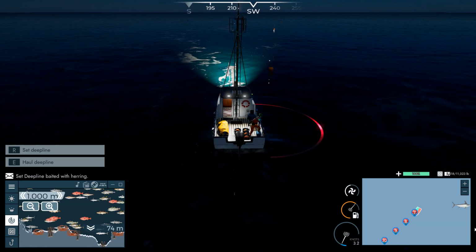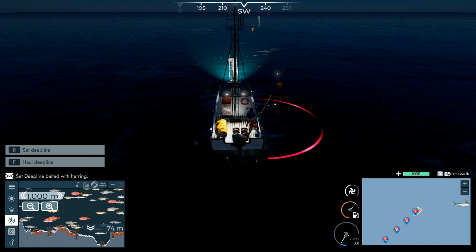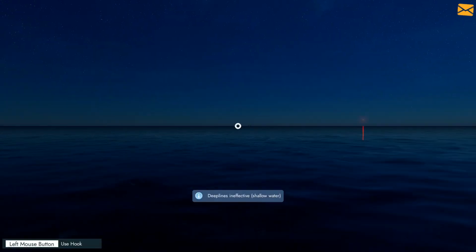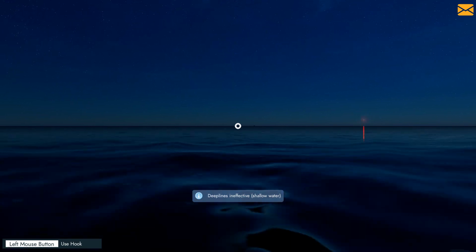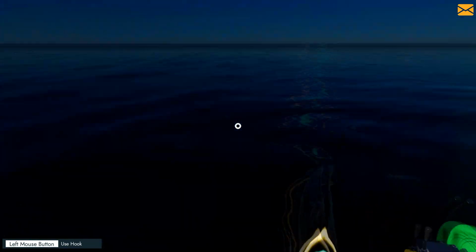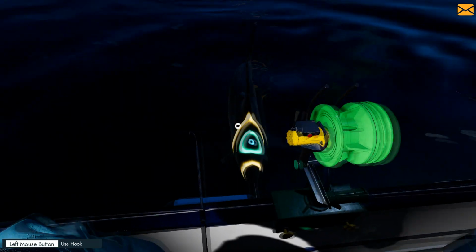I don't know. I don't see the red bobber up. Let me see. I don't think we've got anything on here, guys. Yep. Deeplines are ineffective. Shoot. I'll tell you what, let's go ahead and... Oh, wait a minute. There's a fish on there.